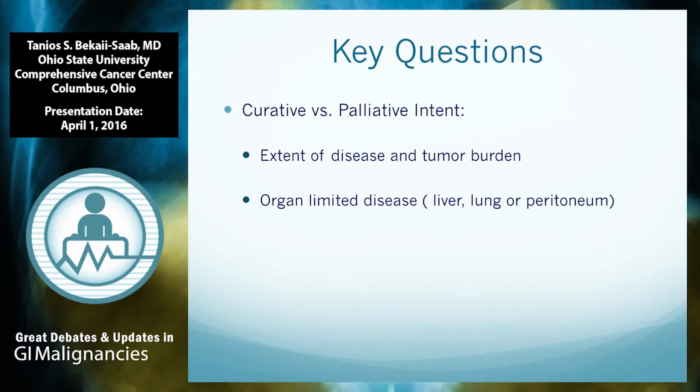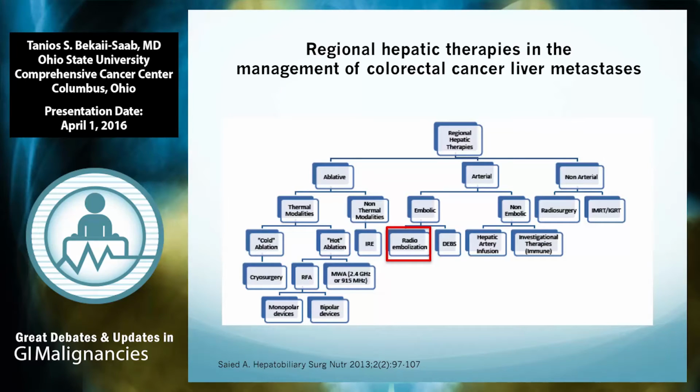There are a number of regional hepatic therapies in the management of colorectal cancer liver metastases. Some of them are supported by some data. Others have no data or minimal data. Nonetheless, a lot of these modalities are being used. Of course, we're going to focus on that little red box with the radioembolization.